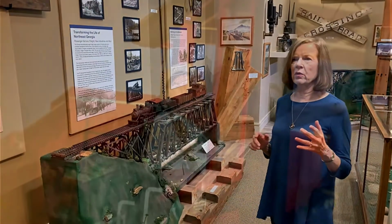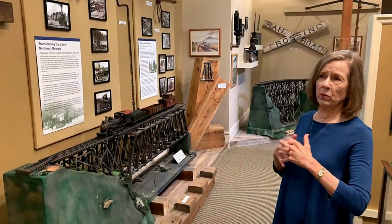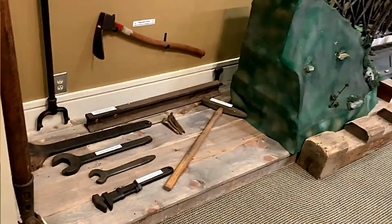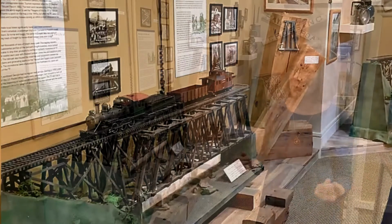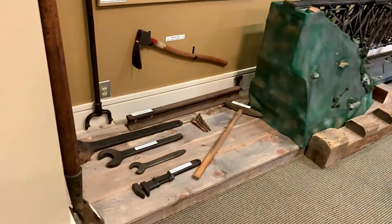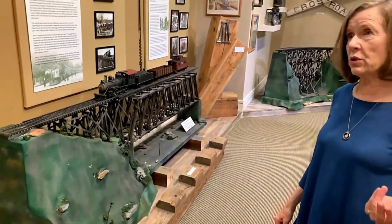Des Oliver, who previously worked at Rabun Gap-Nacoochee School, had an extensive collection of Tallulah Falls Railroad memorabilia. And after his passing in 2015, the school offered the artifacts to us, which gave us a wonderful opportunity to renovate our museum. So we have tools that were actually used on the Tallulah Falls Railroad. We have a couple of replica trestles that Des Oliver's students built.